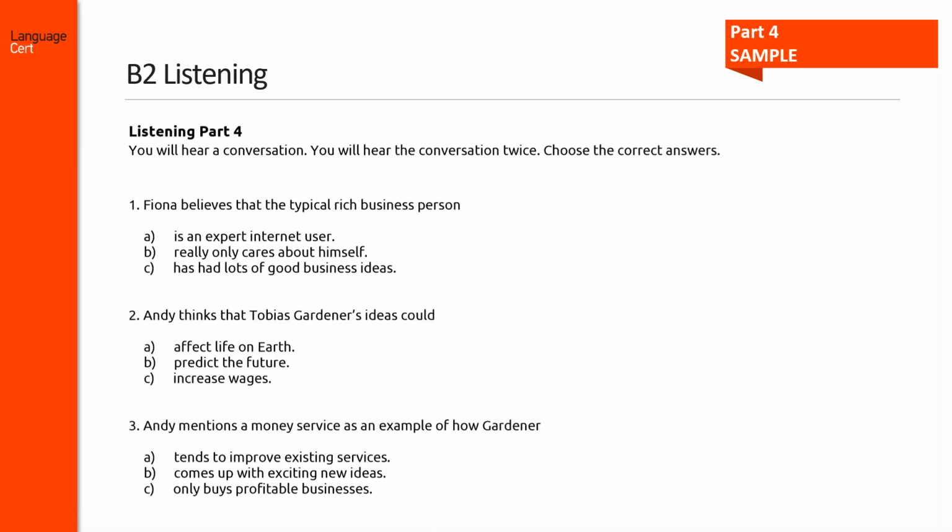Okay, now let's have a look at part 4. Here's a sample. You'll hear a conversation and you'll hear it twice. And then you choose the correct answer for the questions. There will be 7 of these to do in the exam. Here you've got 3 examples. And again, note that you have to choose from 3 different options per question.